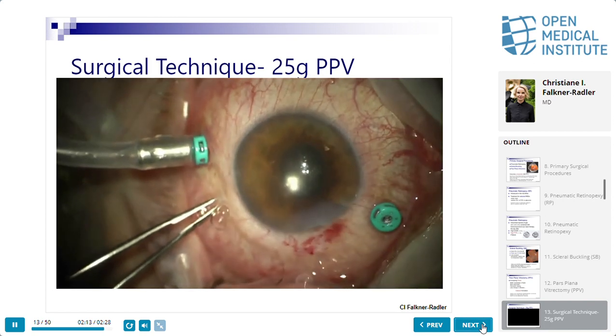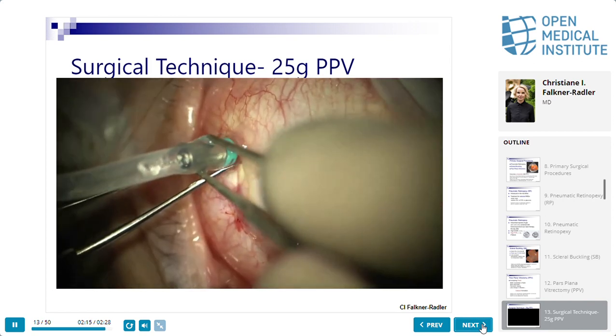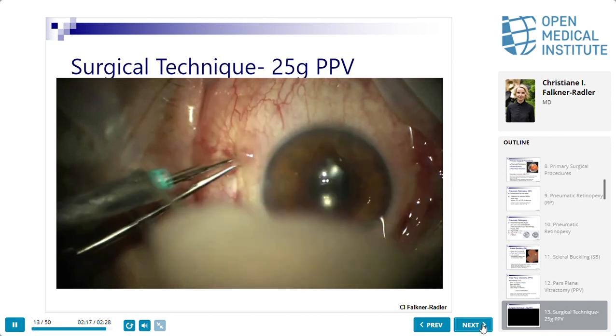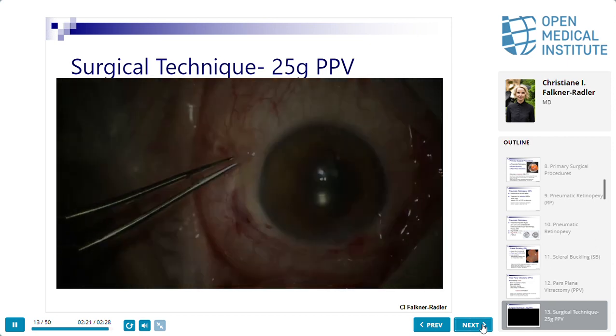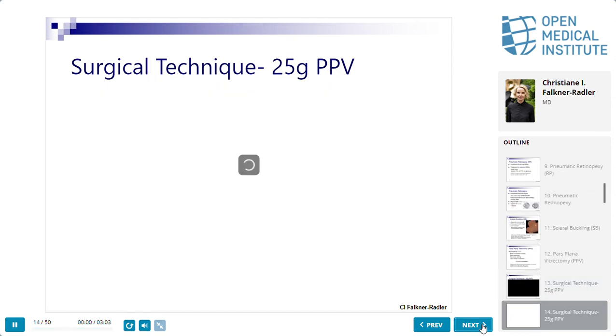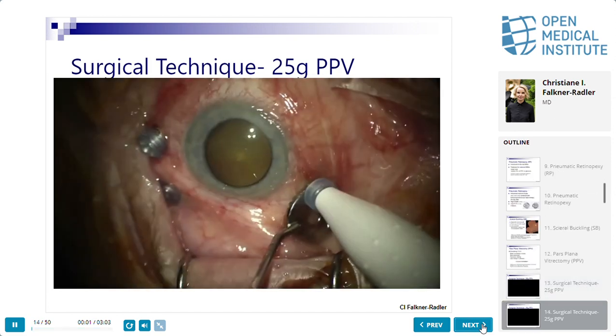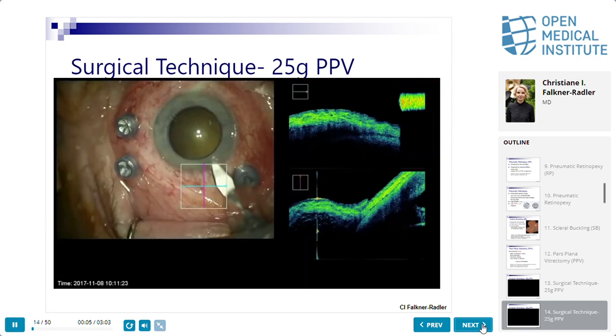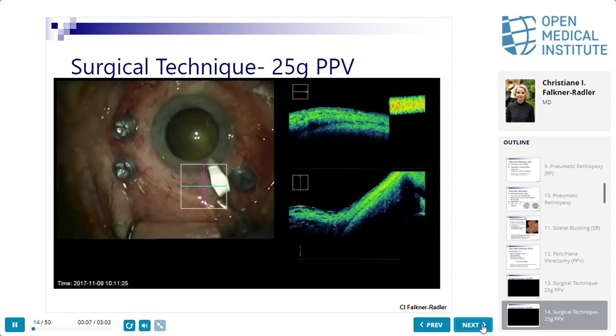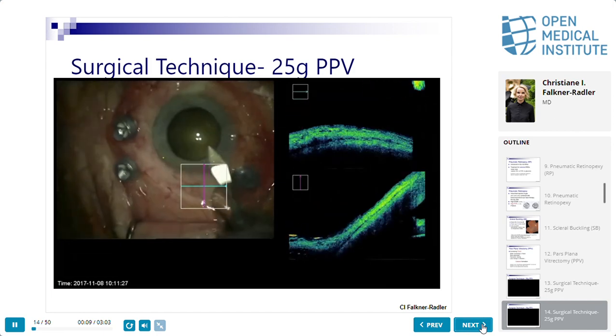Then I remove the trocars at the end after the gas fill, and in these cases I suture, even if it's 25 gauge, because I want the gas bubble to stay as long as possible in these eyes. And the sutures don't bother the patient a lot, and I feel more safe because I don't want the bubble to go away and then the detachment is not supported anymore.